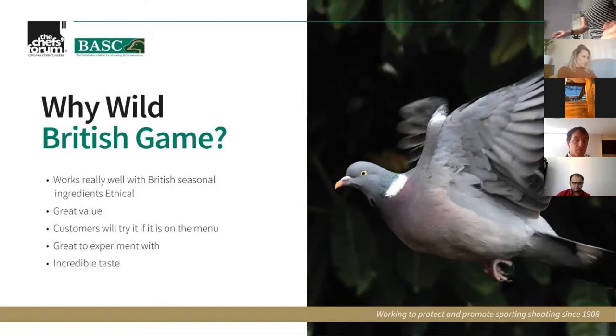It's a really good ingredient to make money on, especially when you get to the venison side of things, which Curtis Pitts, the other Curtis, will touch on later on. Some of the money can be made in burgers and sausages, all the scrag and all the stuff other people don't use. But for this one, we're going to focus on rabbits and pigeons. Customers do have a tendency to try it, but it's on the menu.